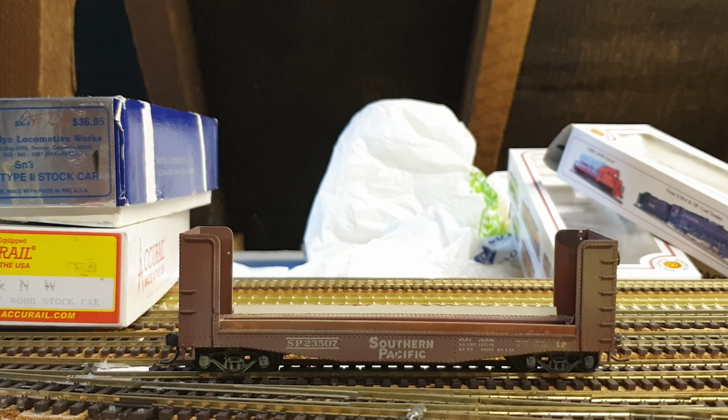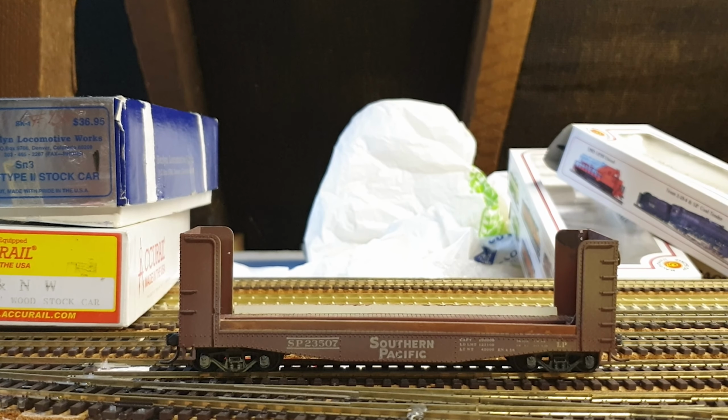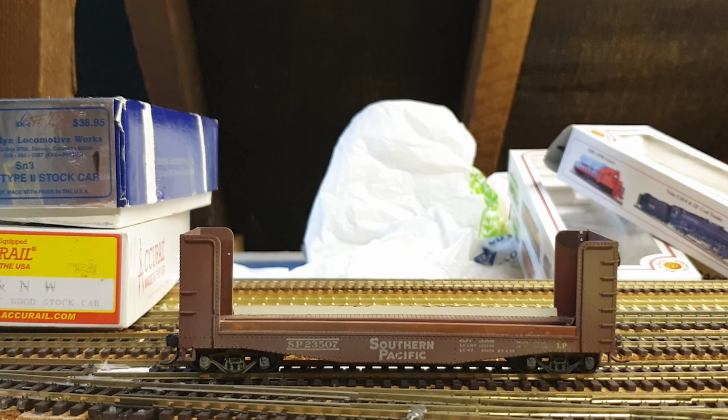Go. That's that there. And let's just record that. So, number 23507. SP Pulpwood car. Sprung knuckles. Decent detail. No loads. We can put loads on later.